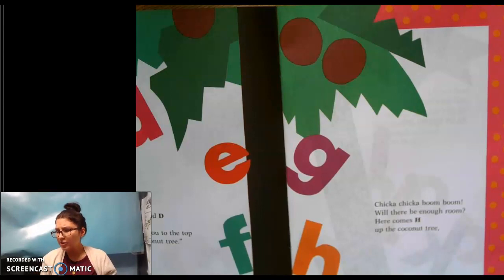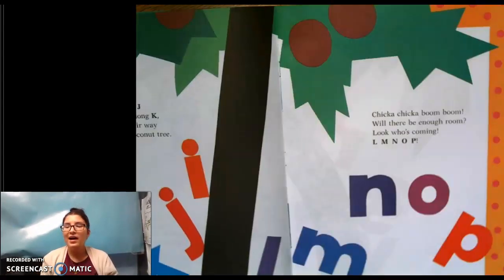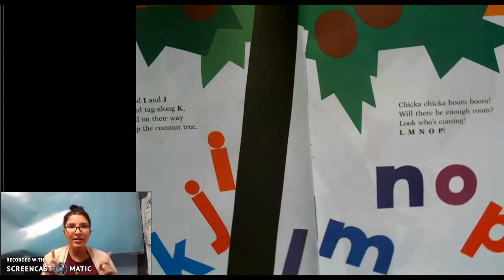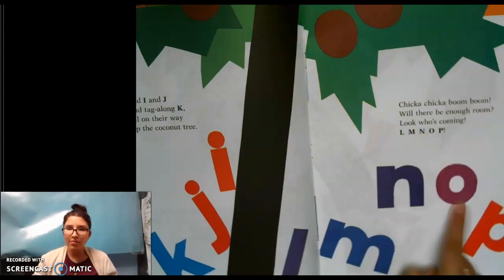Here comes H up the coconut tree. And I and J and tag along K, all on their way up the coconut tree. There they go, up the coconut tree. Ready? Chicka chicka boom boom, will there be enough room? Look who's coming, L, M, N, O, P.